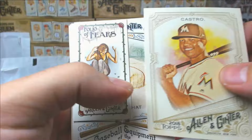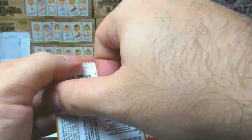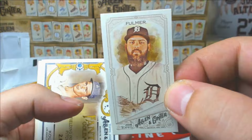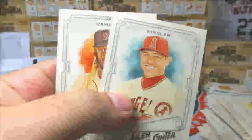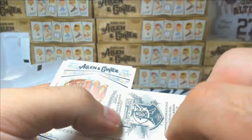Castro, high number SP. Arachnophobia, fear of spiders, obviously. Gosh, I can't remember. Albies, rookie, as well as Andujar. Mike Fulmer, base mini. Edwin, high number SP. Paul Blackburn, A and G back mini rookie.